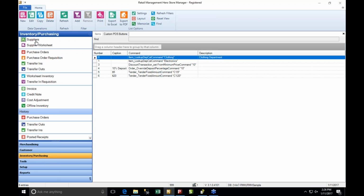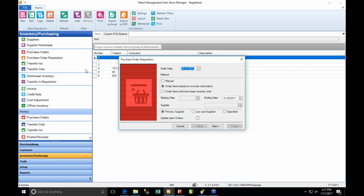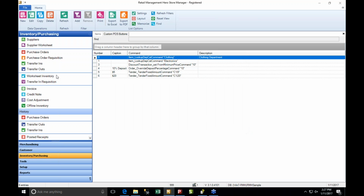So we can set up suppliers just like you could inside of RMS, and we could create purchase orders very similar to what you did inside of RMS. There's also a new feature called Purchase Order Requisition, where we can go in and have the system suggest to us what purchase orders are going to be made, and then we would go in and make decisions on that, make modifications, and then we could complete and finish those purchase orders.